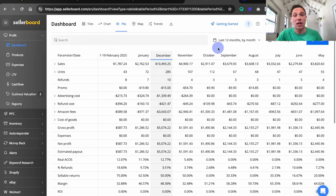So they do not import other transactions related to your business to give you a net profit statement in the end. You're supposed to add that information manually in some of these tools, and this is going to take forever. So that is not sustainable.